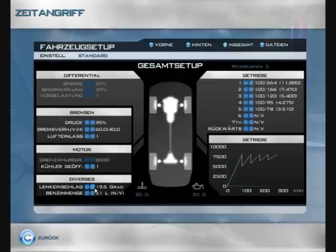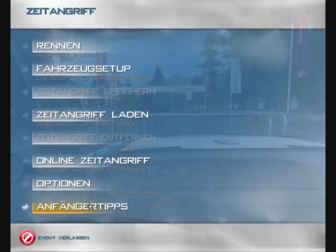This is the standard setup, because the game was released yesterday. Yesterday evening, and I had no time to practice or to play around with the setup. But now I will drive and shut up.